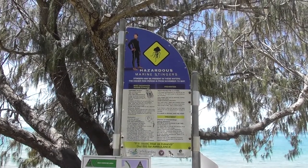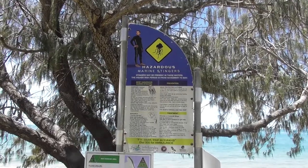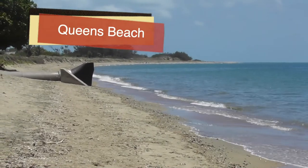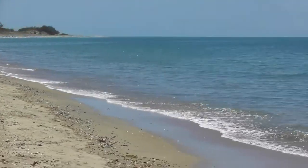Stinger season is from November to May. Getting close to the end of October now. Let's hope we get to have a swim in the ocean. This is high tide right now at Bowen. That's the view to my left.